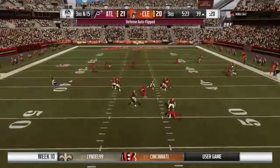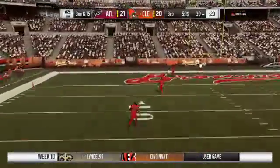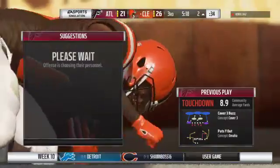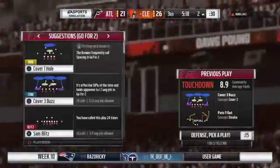Mayfield now. Forced out to his left. Now he'll let it go on the run. Deep left. And that's going to be caught for a Browns touchdown. Jarvis Landry with touchdown number 7 on the year. And the Browns are able to cash in for 6.